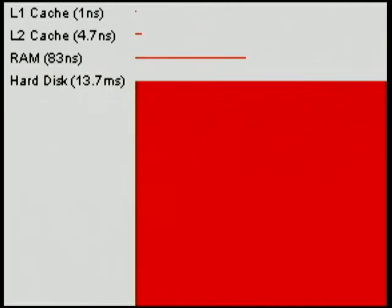I was going to do this really cool thing in Keynote. I was going to have it zoom out into orbit, and you could see what the true scale was, but Keynote crashed 4 separate times when I was trying to do that. So that's how slow your hard disk is. So avoid the disk at all costs.